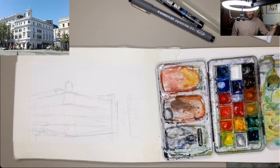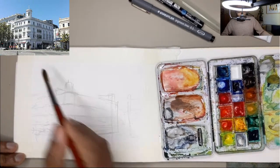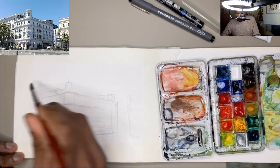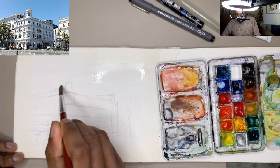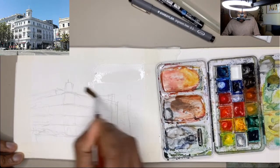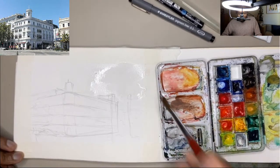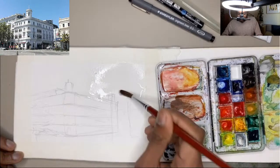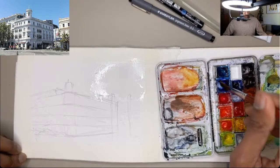What am I gonna do now? Okay, I think I'll just do a wash of the sky first. I'm just gonna be adding some blues to the sky. So I'm just wetting the paper because I want the sky to be quite random, and I'm not very worried about going around the lines. I'm just enjoying the process.